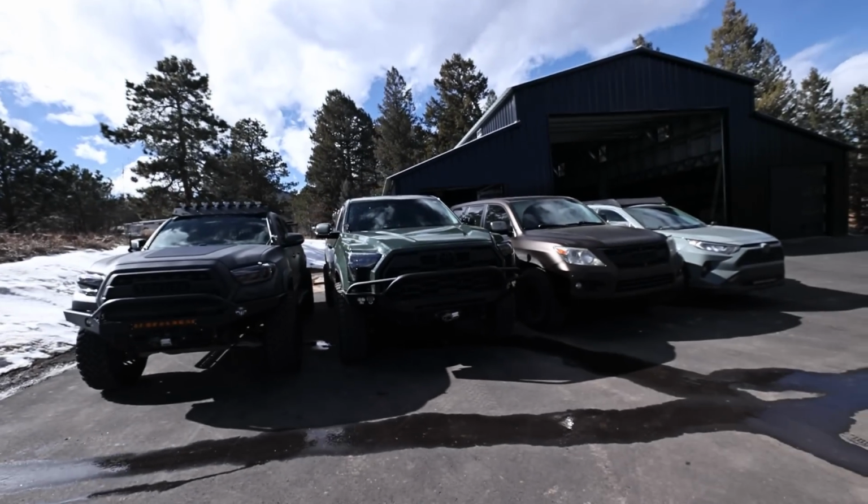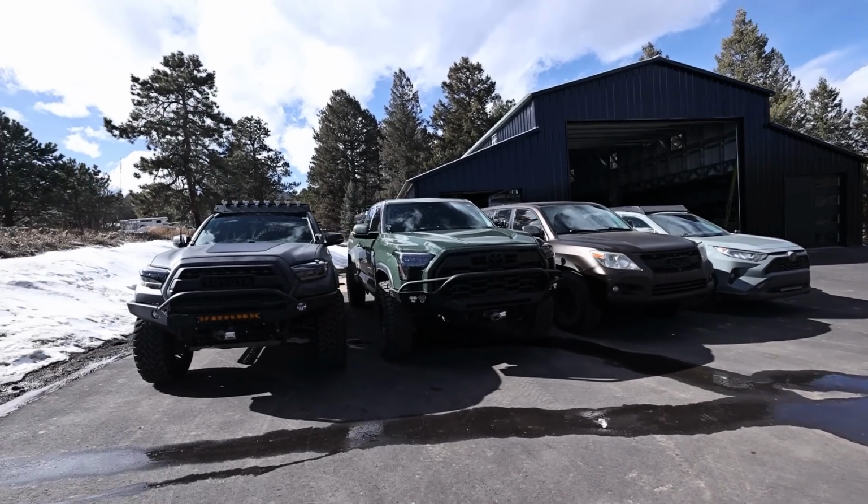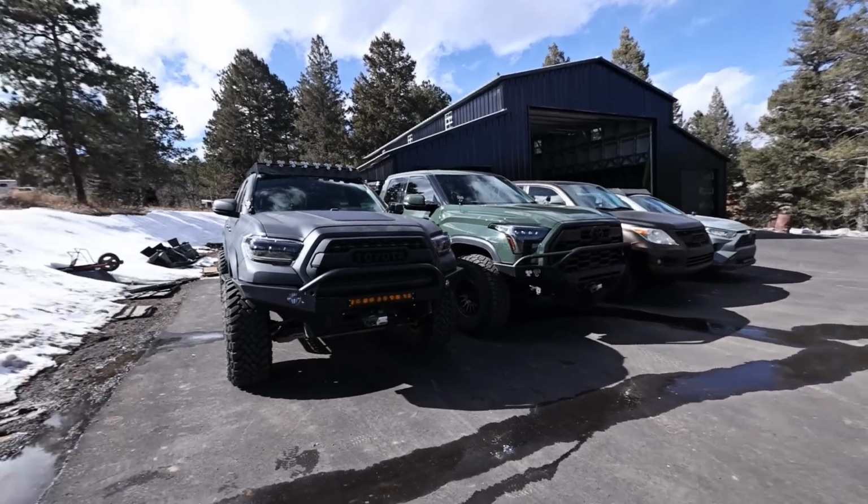So like I said earlier, there's kind of sweet spots, and this is my personal opinion on things, but vehicles are going to come from the factory again with a specific clearance.